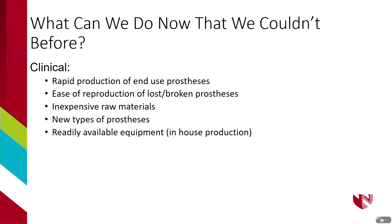And again, raw materials become inexpensive, so you can experiment a lot easier with new types of things as well. You make a denture, and you're like, maybe this will work out. Make another one. And the equipment has become readily available. You can buy 3D printers capable of making a denture for $180 on Amazon. I mean, they've gotten really inexpensive.